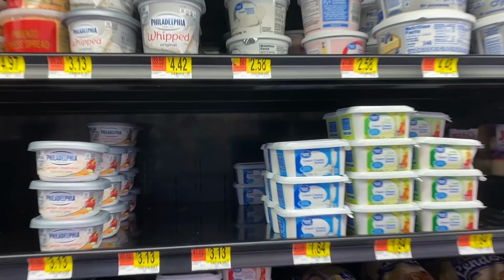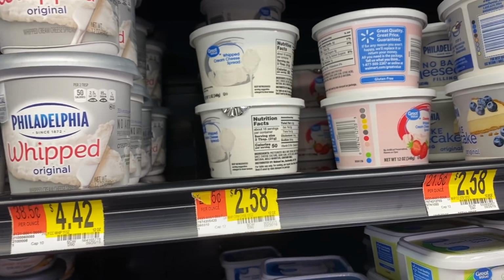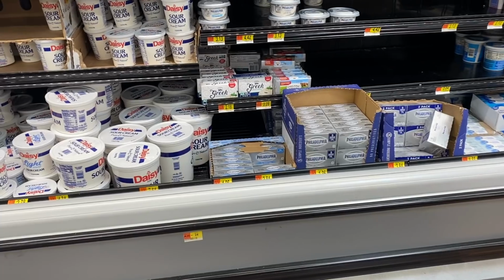You guys know that we love our cream cheese. My kids especially love whipped cream cheese. It is a staple in our house. We use it on sandwiches, on tortilla wraps. We just use it on all kinds of things, and it's something that I always have in my refrigerator.